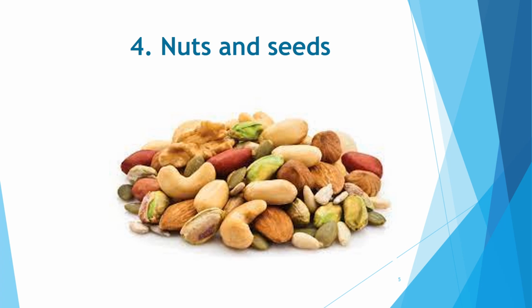Number 4, nuts and seeds. Next time you are in need of a little crunch or just a snack between meals, you might want to try a handful of nuts. Walnuts, almonds, hazelnuts, chia seeds, and flax seeds have been shown to increase HDL and lower LDL and triglycerides if you eat them regularly and use them to replace other crunchy, salty snack foods.